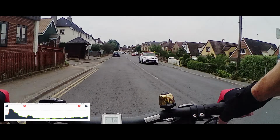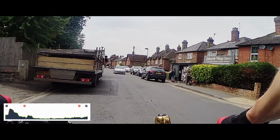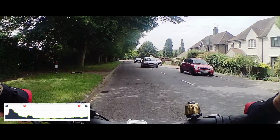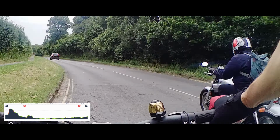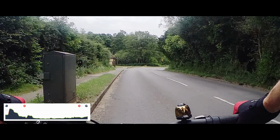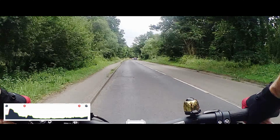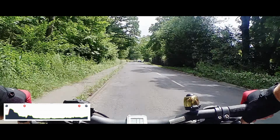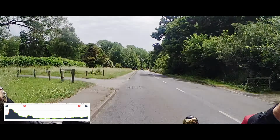So we're heading out around the edge of the village, and you can see it's lots of parked cars. The quality of the road here is not brilliant, it's falling apart a bit, but we head our way round and we're really heading towards Bramley Station, which is another great place to start. So if you wanted to start at Bramley Station, you could. It doesn't really matter where you start.